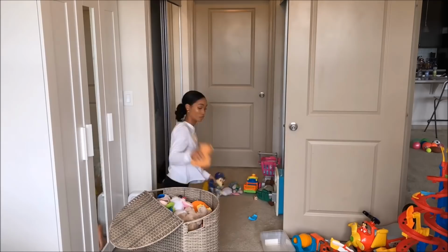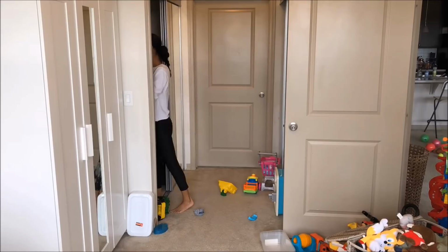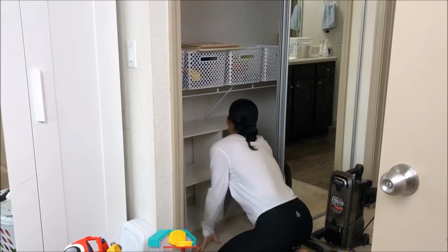I got a bigger basket for the kids' stuffed animals from Marshalls. I like the cylinder shaped one better in the living room, so I switched them out. Before putting the other toys back, I'm just gonna lightly dust this area and vacuum.